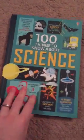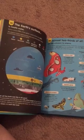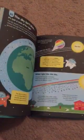Okay, this is a little bit for older kids. 100 Things to Know About Science. I love that they have numbered the facts. Peter Usborne was sharing this at convention, and he was talking about his grandsons, how the two of them have this book, and they like to compare, like, well, what number are you on? I'm on number 52. What about you? I'm on number 34. And they feel a sense of accomplishment that they have been able to learn that many facts for themselves.